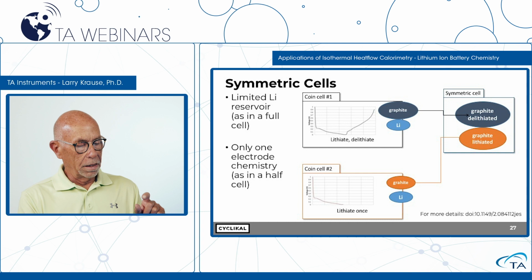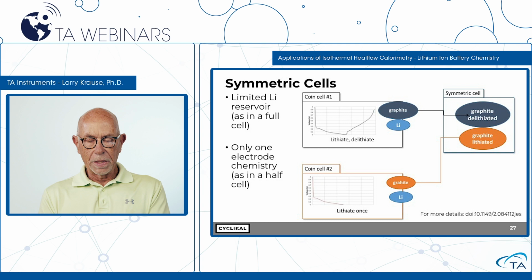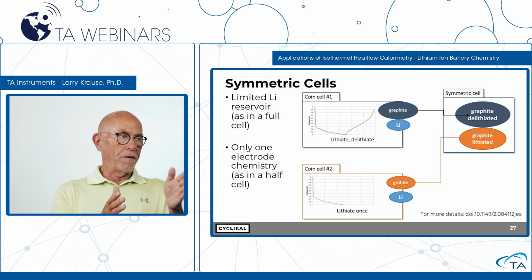The other cell, we just put lithium in and we leave it in. So we have two coin cells, graphite with no lithium in it and graphite with lithium in it. We take the coin cells apart, take the graphite electrodes, and make another coin cell. So now we have one coin cell with graphite on one side with no lithium in it, and the graphite on the other side has all the lithium in it.